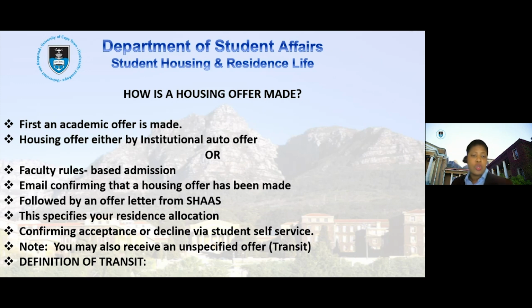And if they do meet those 2 conditions, then for a housing offer, there'll be an email from the university confirming that an applicant has been awarded a housing place. And then the student housing office, which is where I'm from, will be able now to place the student into a specific residence. We have 16 residences across the university in terms of undergraduate first-year residences. So our letter will be able to specify the exact allocation of an applicant, and we require that the applicant confirm acceptance of an offer or decline the offer via our online student housing system.